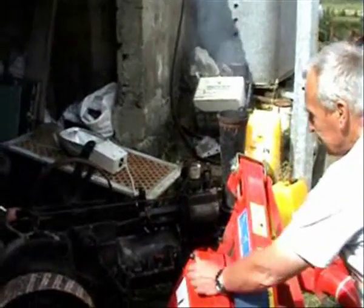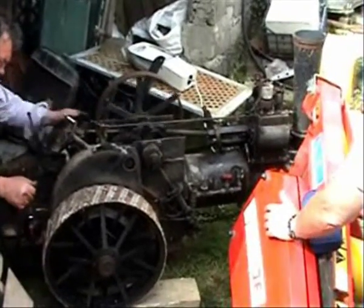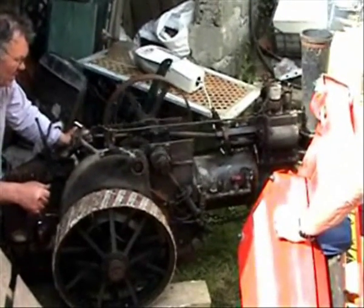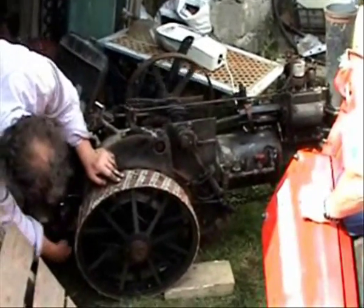What does that cylinder down there actually do? That's for pumping the water into the boiler. Oh, that pumps the water in. And where do you fill it? Here. Oh, down there. Thank you.